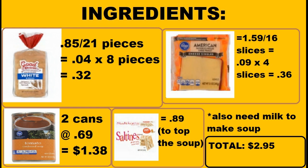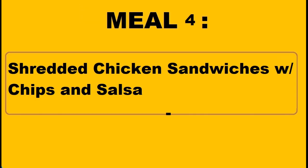But anyways, the Kroger sliced cheese, $1.59 for 16 slices, comes to 9 cents a slice. Multiplied by 4 slices you're going to use is 36 cents. You're going to want 2 cans of the tomato soup, 69 cents each, so that's $1.38. And you're also going to get these, I think that's how you say it, saltines to top the soup. They're 89 cents. You also are going to need milk for the soup. This one's only $2.95 for a dinner, so that's really cheap.